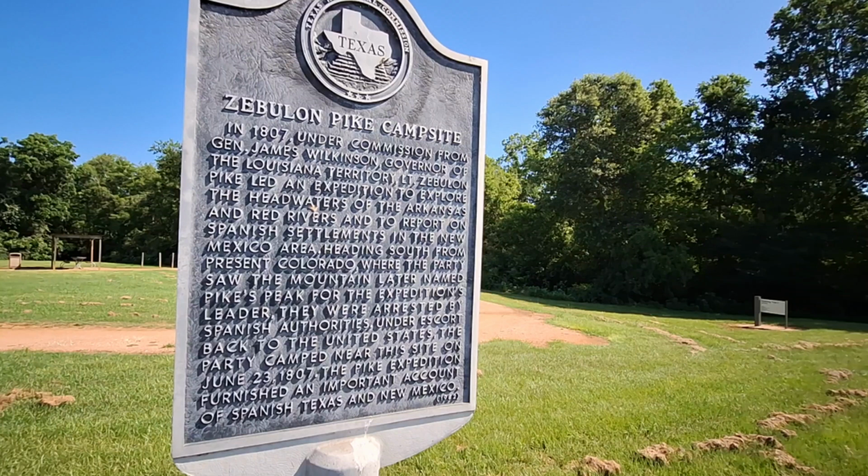This was Zebulon Pike's campsite. He led an expedition to explore the headwaters of the Arkansas and Red River and to report on Spanish settlements in the New Mexico area. Heading south from present Colorado, where the party saw the mountain later named Pikes Peak for their leader, they were arrested by Spanish authorities. Under escort back to the United States, the party camped near this site on June 23rd of 1807.